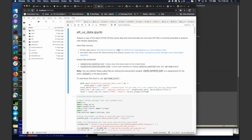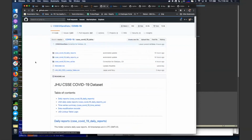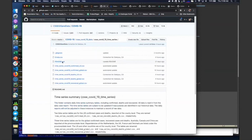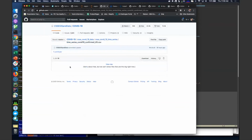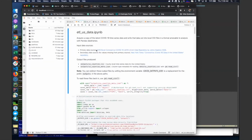So if we go here to Johns Hopkins, the actual live data is in GitHub in this directory, CSE COVID-19 time series, and it's one CSV file, which has gotten too big for GitHub to display. There's what it looks like. The time series is sprayed across a whole bunch of columns, and you need to decode the column names into dates. But we provide code for doing that in this notebook.